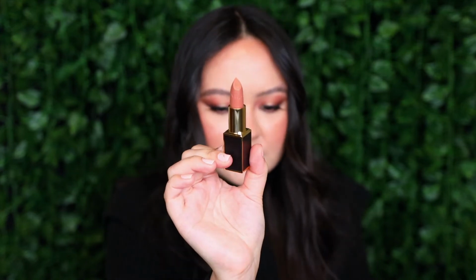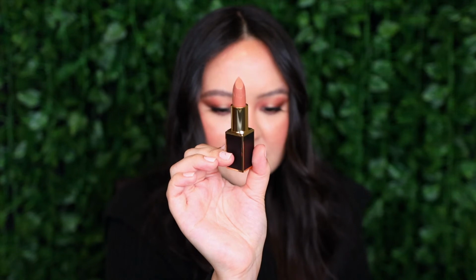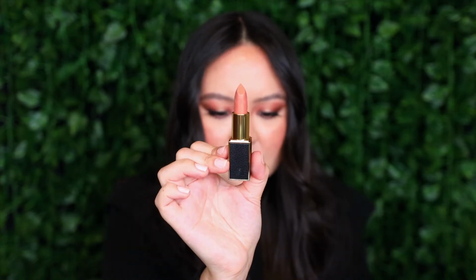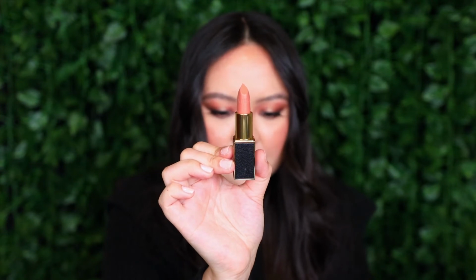So here is the first shade called Vieve. As you can see, it's a really pretty nudie peach. I love all the details with the gold ferrule and Vieve embossed into the lipstick. So here is the second shade called Treasure. Treasure looks very similar to Vieve. It's maybe just a little bit more beige.